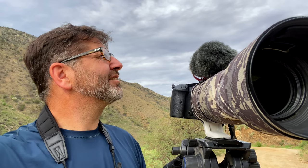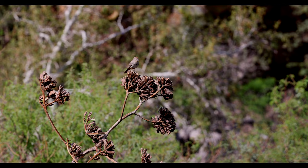Cassin's kingbirds, Bell's vireo, rufous-winged sparrow. There's something chipping at me up here. I'm going to find out what it is.